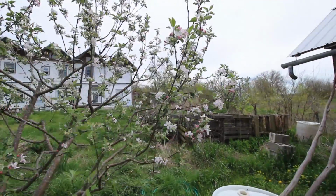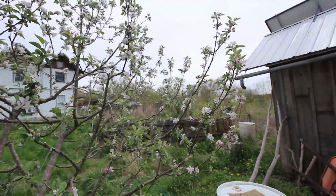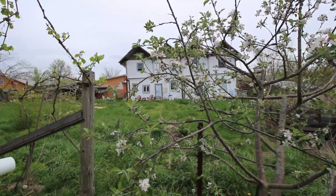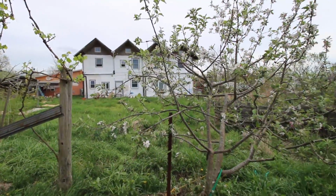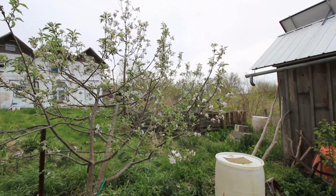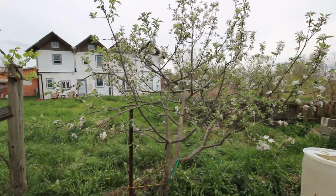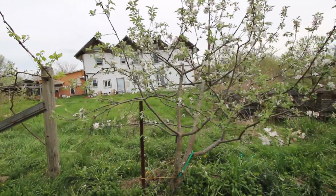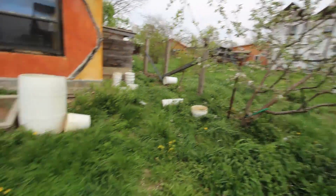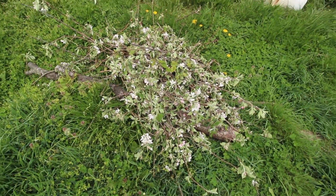Alright, so I made it back to Dancing Rabbit and my fruit trees are in full bloom, most of them. And they're just loaded with flowers this year. I just pruned this tree to kind of open up the canopy a lot, and ended up with a bunch of cuttings there.